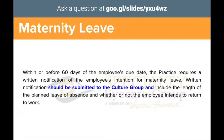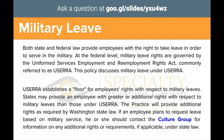So maternity leave, if any of us are pregnant, within or before 60 days of the due date, we would require a written notification of your intention for maternity leave. And we would want to submit that to the culture group and include the length of your planned leave and whether you intend to work.